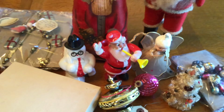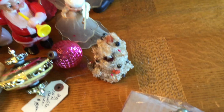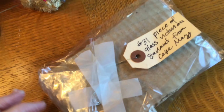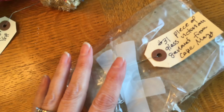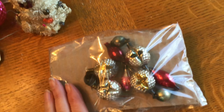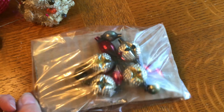These little mercury glass garlands, I have sold these in the past and I do extremely well with them. This one has the faceted bumpy beads, so that is a nice item. That one was, let's see, $18. And I should be able to get about $30 to $40 for that. That one is kind of a rare one.